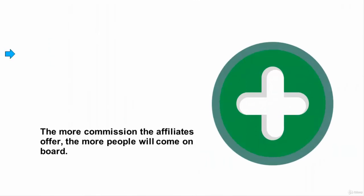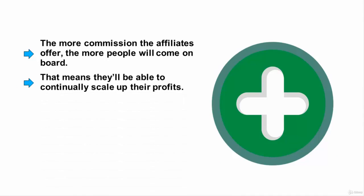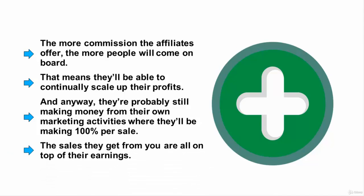The more commission the affiliates offer, the more people will come on board versus other products, and that means they'll be able to continually scale up their profits. And anyway, they're probably still making money from their own marketing activities where they'll be making 100% per sale. The sales they get from you are all on top of their earnings.